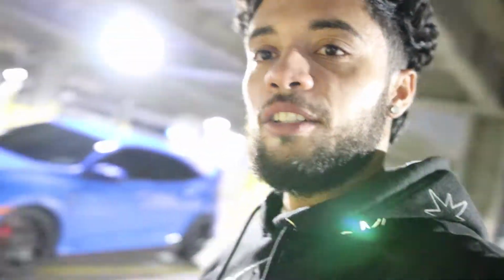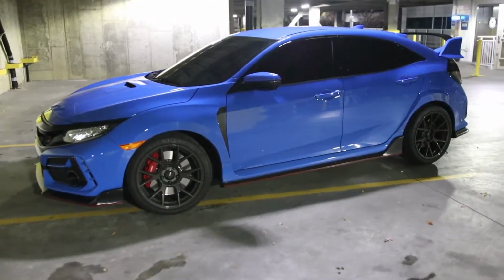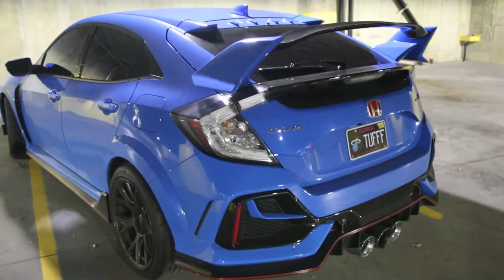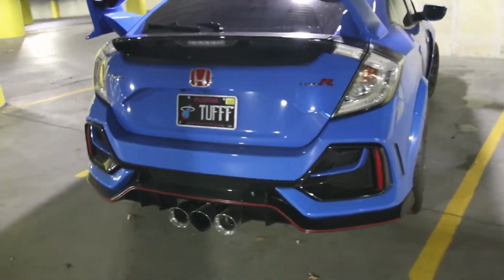I want to get the Suma Performance side markers, just white to match the clear taillights. That's probably my favorite mod on this car right now. Type R is sitting so beautiful right now, bro. I'm so happy with where it's at. I do need some love though. Around the back, woo! Back end go crazy.